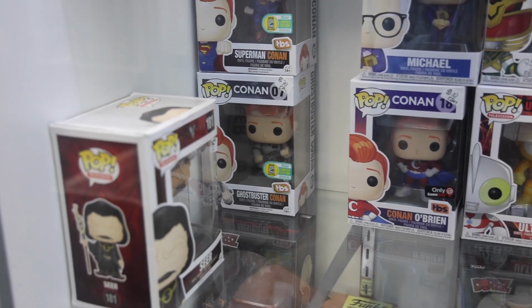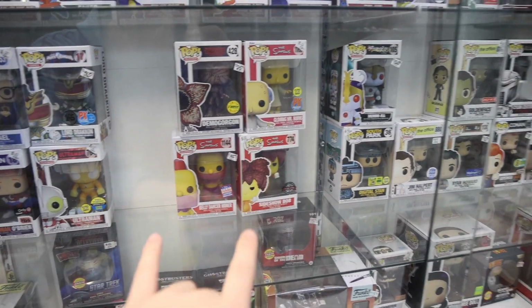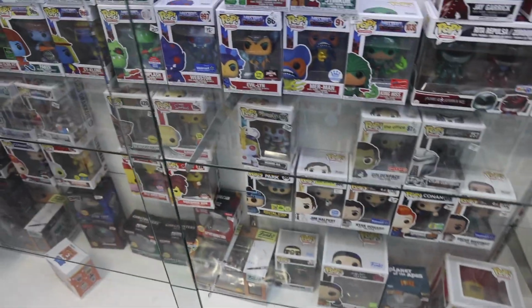Oh, let me see if I can focus on that. I was focusing on the front one there. But yeah, definitely cool to see those two. And then we've got some of the Stranger Things ones over here, some Simpsons, original Mum-Ra from Thundercats.